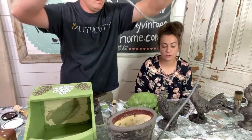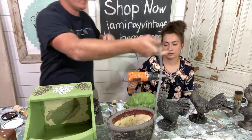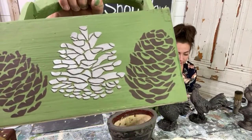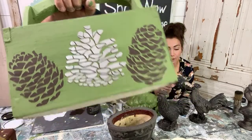Elaine says, always move turtles in the direction they are going. What have I told you about the heat gun over the table? It works for me better. There you go. Let me show you the detail on that middle one. If I knock something off with a cord, I'm not taking the blame.